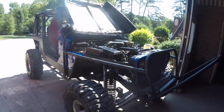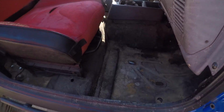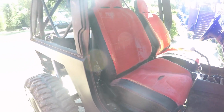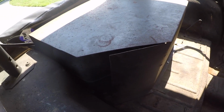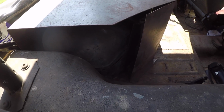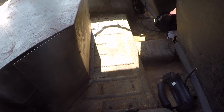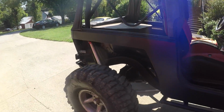I'm super excited. I'm probably not gonna record much of the interior. I just kind of want to clean it all up, bed line it, get the new seats in it and stuff like that. We also got to work on the fuel cell. There's just a little bit of welding that we have to take care of. Just use some more sheet metal and cover all that up, and then probably bed line or rhino line, whatever you want to call it. It does have a brand new soft top, so that's awesome.